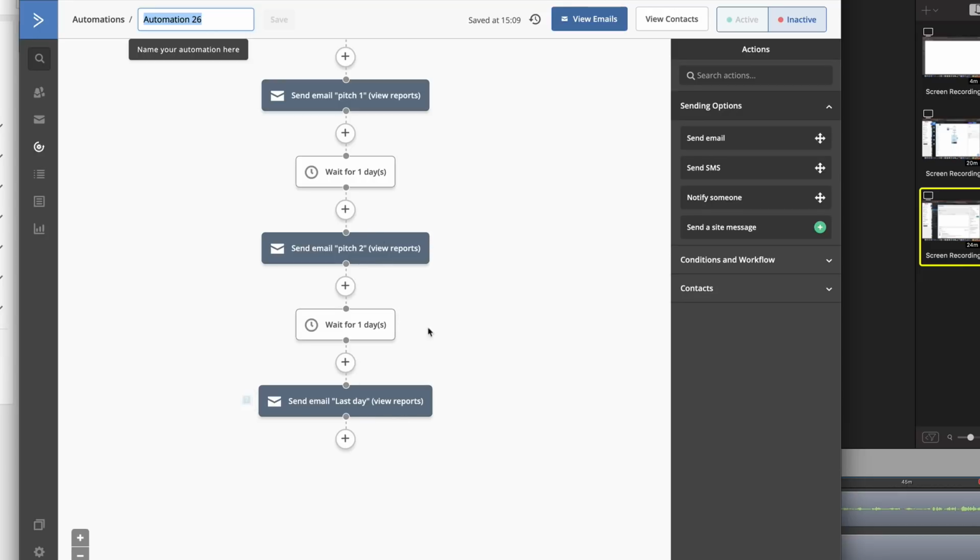Now, this is where most marketers and entrepreneurs will stop. They'll leave it at that email. But think about it. Think about the nature of email marketing. How many emails do you receive every single day? You probably don't even count them, right? Your inbox is probably just filled with a lot of pitches and hypey emails and offers and stuff. So what we need to do to combat and deal with all that stuff is we need to email at least one more time on the last day.